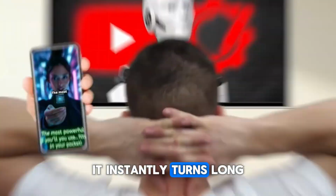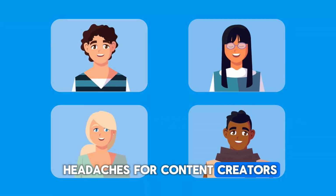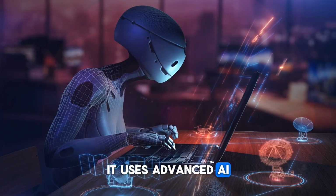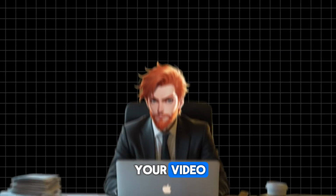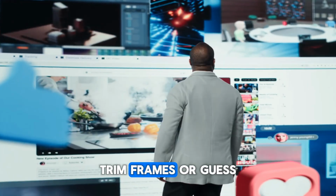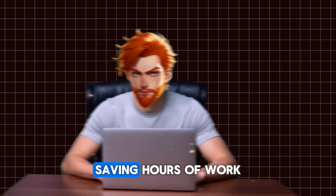It instantly turns long videos into short viral clips. One of the biggest headaches for content creators is taking a long video like a podcast, tutorial, or interview and turning it into smaller clips that people actually watch. That's where Clip comes in. It uses advanced AI to automatically find the most engaging, high-impact moments from your video and turns them into short, vertical clips in just minutes.